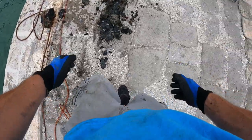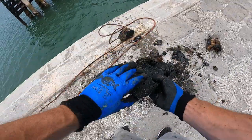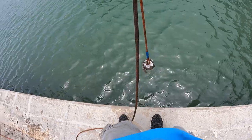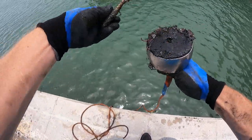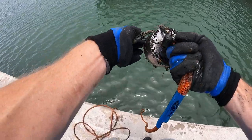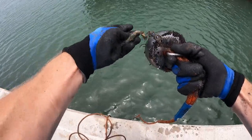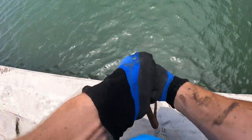Another old piece of construction. God, that thing hit it so hard. I really wasn't ready for that. Gear, maybe? Yep. Oh, yeah. 1, 2, 3, 4, 5, 6. Six hooks and part of whatever that is and fishing gear. Oh, gosh.